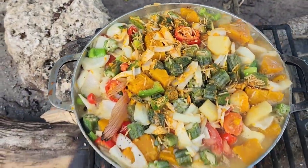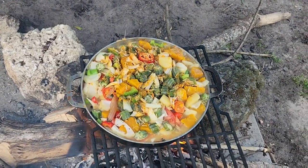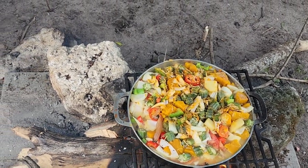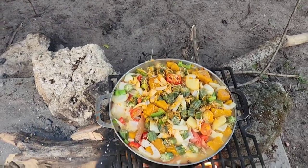Wow, fully loaded, peeps. Oh my God, fully loaded. This is going nice, peeps. You know what is the right thing. Alia, why you push him so hard? Slow him down. I want him to pick me.